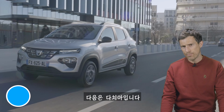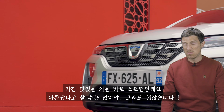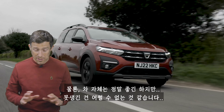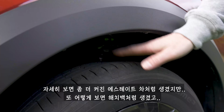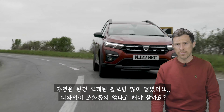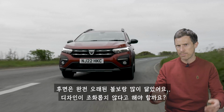Moving on to Dacia. So the best looking car from them is the Spring. It's not exactly beautiful, but it's okay. The worst looking car is the Jogger. While the car itself is really good at what it does, it doesn't look great. For instance, it looks like an estate that's slightly jacked up, combined with a hatchback, and then it's got the rear end of an old Volvo. It doesn't really work together particularly well from a visual perspective.